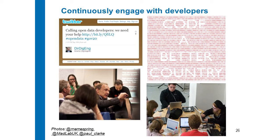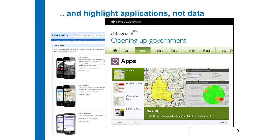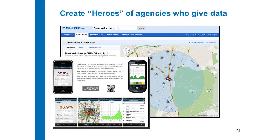And finally, continuously engaging with developers: hackathons, hack events, sometimes on a departmental basis, sometimes around a particular theme, Young Rewired State, engaging young people in using the data, and always highlighting the applications, not the data. Creating heroes of agencies who give data, so celebrating success.